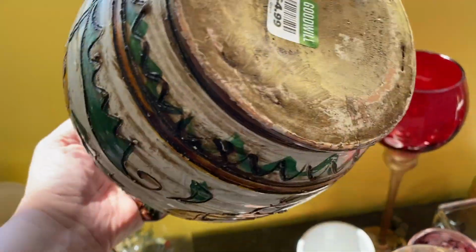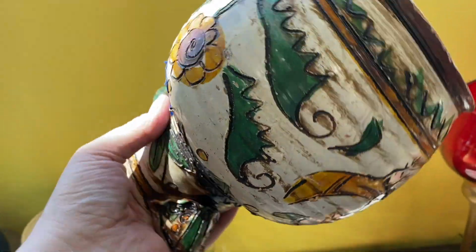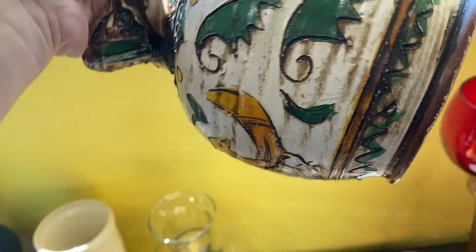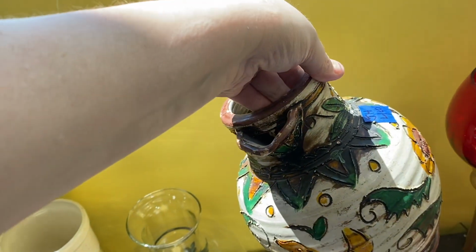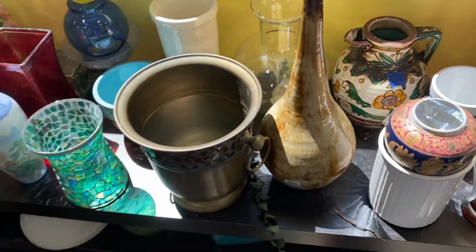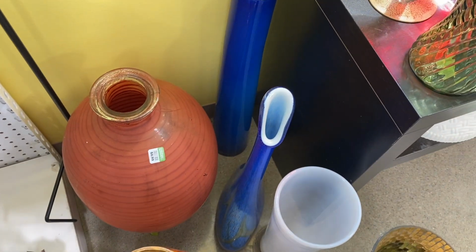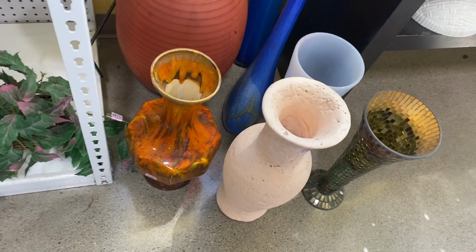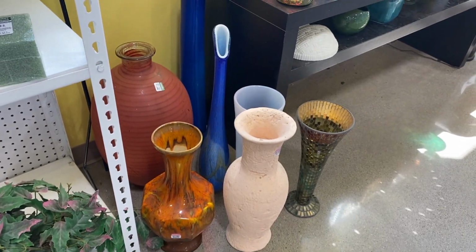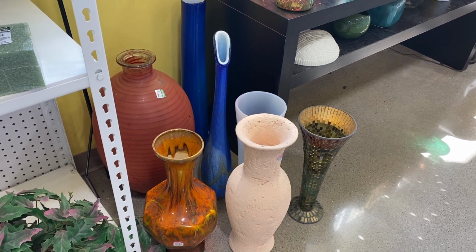This was an interesting piece. This is a made in Japan piece, but like it's trying to be a different ethnicity or something. And like it's not really a picture because it's blocked off. That is just a very weird piece. So, almost, but not quite there. Now that is a modern swung vase, which I thought was really interesting. I'm not sure if people are interested in something like that just because it's modern, but that's a very interesting piece.